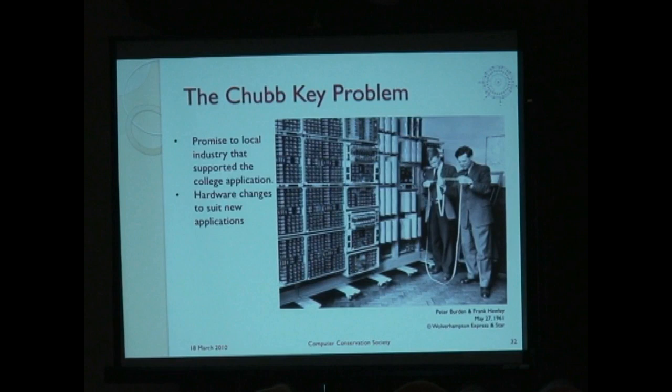Part of the bid that Wolverhampton put together to Harwell was support from local industry, and they talked about local industry being able to use the machine. And there was some financial support as well. One of the companies that supported them was the Chubb Lock Company, who are based in Wolverhampton. And Chubb commissioned them to write a program to help them work out combinations for lever locks. There are certain formats of locks which aren't technically strong enough. I don't know all the details at all.